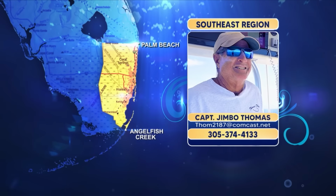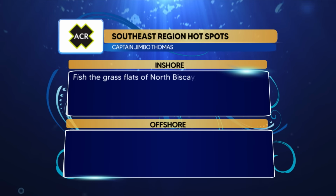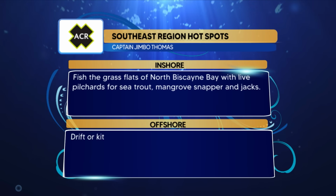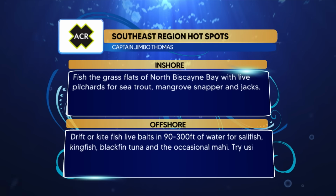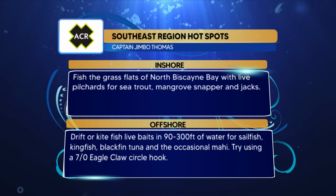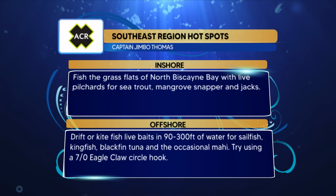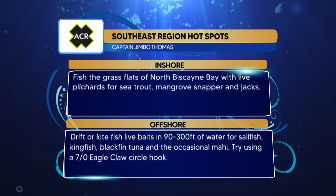We're going to go ahead and take a look at the ACR hotspots in the southeast region. Jimbo says fish the grass flats of North Biscayne Bay with live pilchards for the sea trout, mangrove snappers, and jacks, which is just what he reported. And then offshore, drift or kite fish live baits in 90 to 300 feet of water for sailfish, kingfish, blackfin tunas, and an occasional mahi. Try a 7/0 Eagle Claw circle hook with those baits.